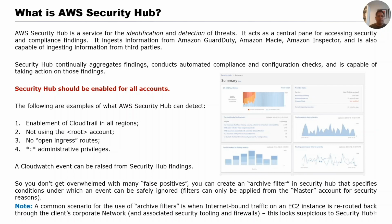The following are examples of what Security Hub can detect. It can check if CloudTrail is enabled in all regions, detect if the root account is being used, or check if there are any open ingress routes. A CloudWatch event can be raised from Security Hub findings, as you've seen before in our previous illustrations.